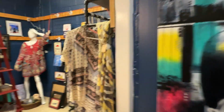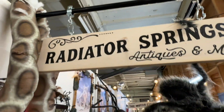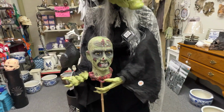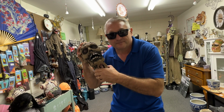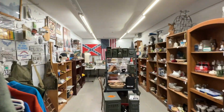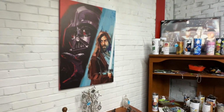The antique market is like a museum all of its own. I found these spooky displays at the Radiator Springs room. It's going to be a scary night. Are you ready? I hope you're ready, but not to be frightened, but to be entertained indeed. There are aisles of all kinds of goodies to sift through. Some of the stuff is out of this world.